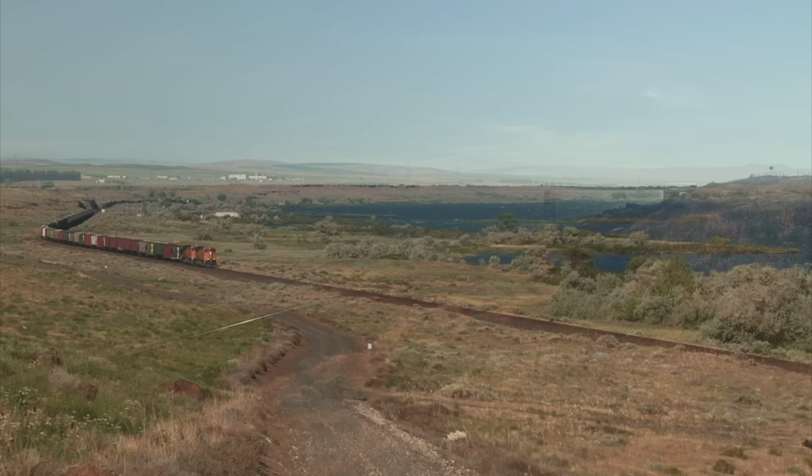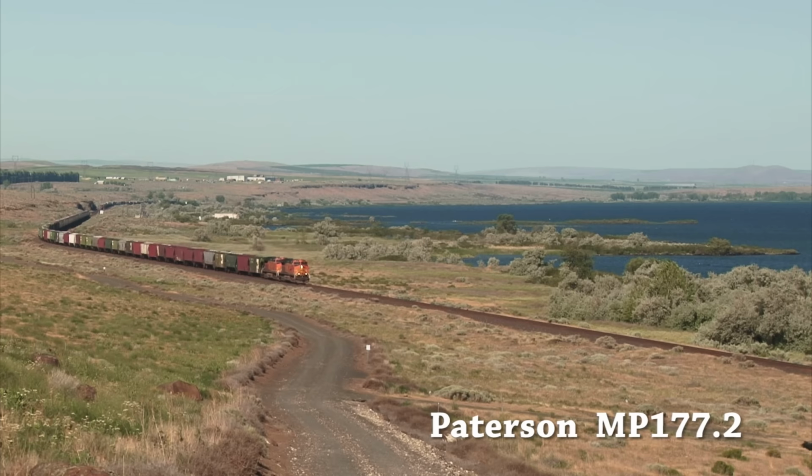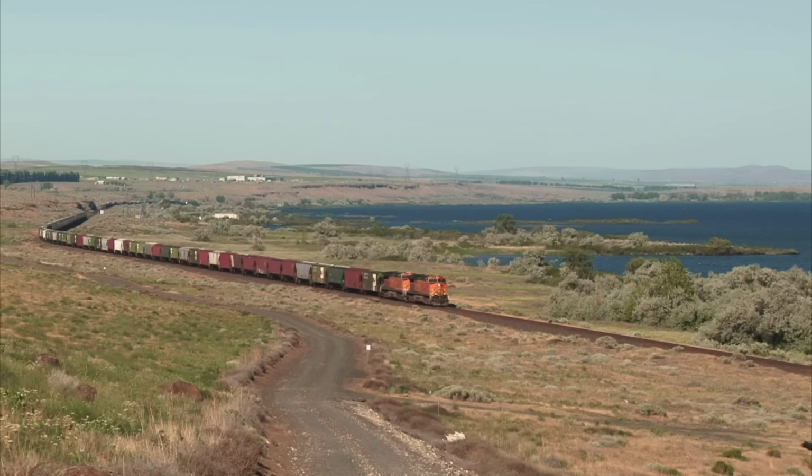This section of the Columbia River is known as Lake Umatilla. It stretches 110 miles between the John Day Dam and McNary Dam. Our grain train is seen again as it approaches a talking detector at milepost 177.2.